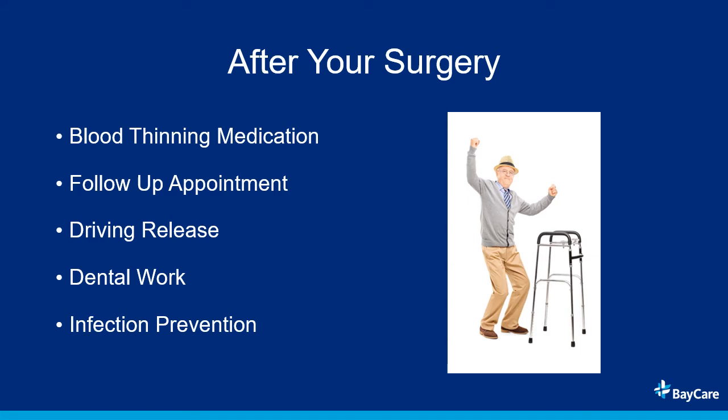Dental work. We do ask that you hold all dental care, including cleanings, for 6 weeks to 3 months. After that period of time, you can resume all dental care, but will need a dose of an oral antibiotic prior to your procedure to help prevent infection around your hip or knee replacement. Typically, your dentist's office can call this prescription in for you, but you do need to notify them that you have had a recent hip or knee replacement so they are aware and can prescribe this medication for you to pick up at your preferred pharmacy on the way into each procedure.